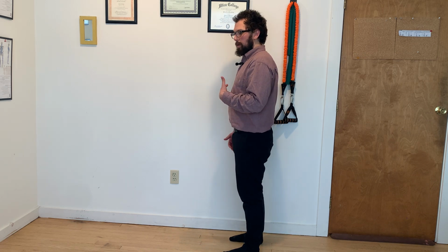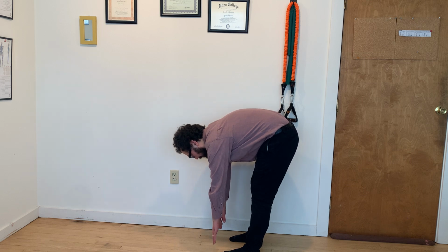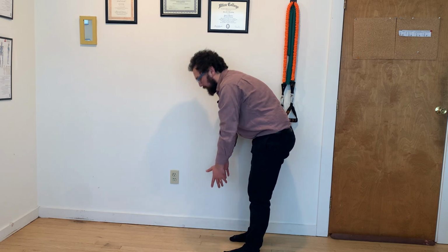So there are three types of movements that might irritate your back, and it's important to know which ones they are for you. We're not going to get into the rotational components right now because that just gets a little bit trickier. But the first one we're doing is just leaning down to touch your toes. If any of this starts to trigger your back pain, as soon as it starts to trigger it, back off, take a deep breath, and back off. And then do it again.